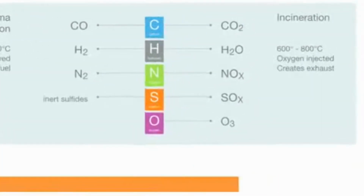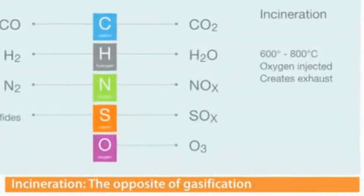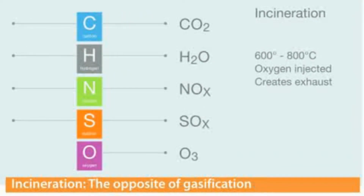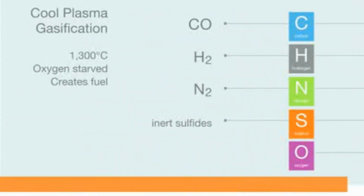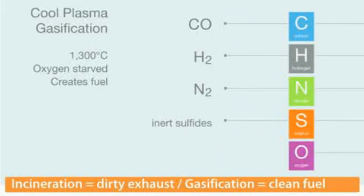Burning, or incineration, is the opposite of gasification. It uses lower temperatures, requires oxygen injection, and burns the waste, leading to toxic emissions. Contrasting the two approaches, incineration creates dirty exhaust, gasification creates clean fuel.